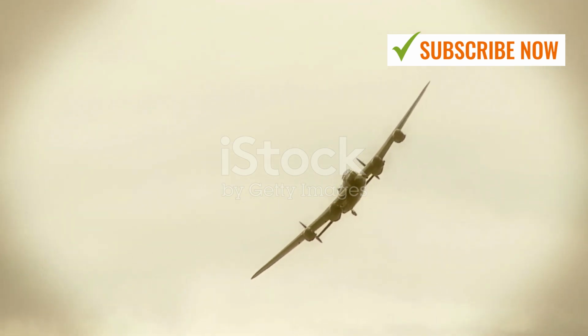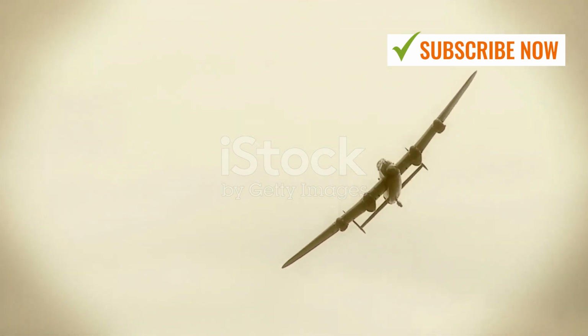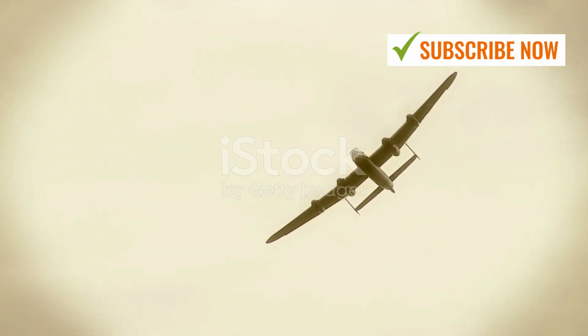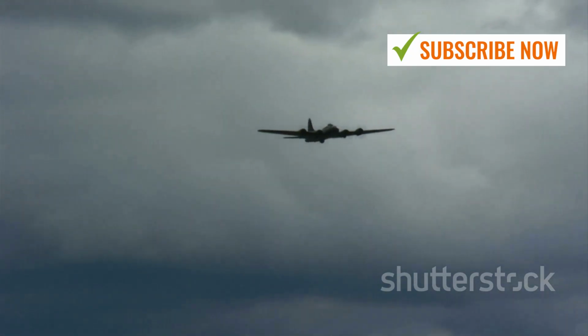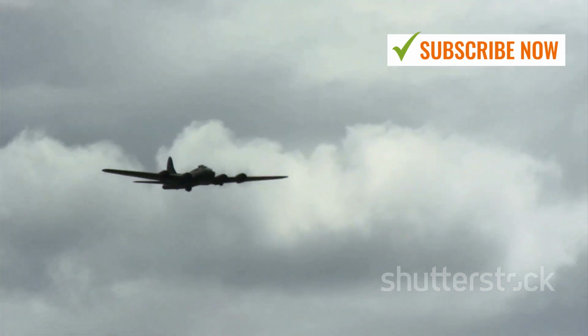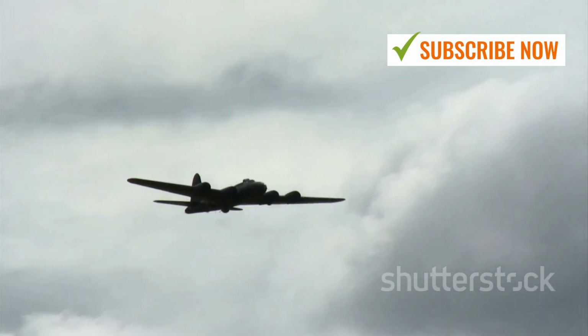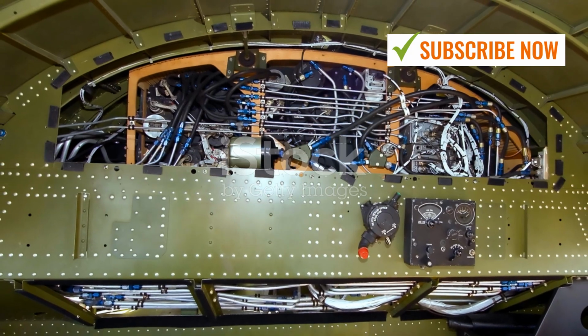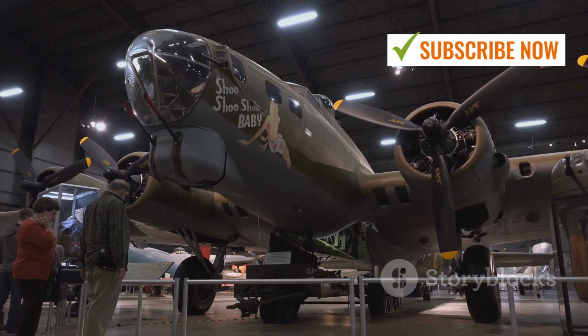The B-17 Flying Fortress and the Avro Lancaster, while both classified as heavy bombers, were products of distinct design philosophies. The B-17 embodied the American belief in daylight precision bombing, relying on its heavily armed defensive system to survive enemy fighter attacks. Boeing's design emphasized crew protection and firepower. The aircraft bristled with .50 caliber machine guns in multiple powered turrets, earning it the Flying Fortress moniker.